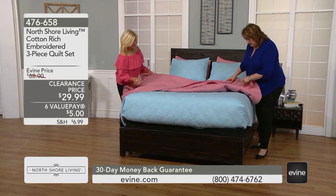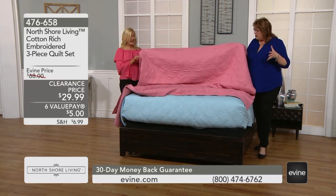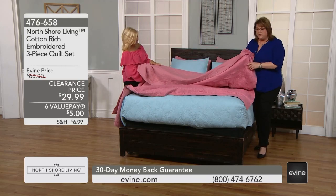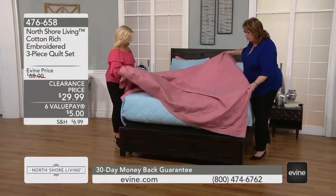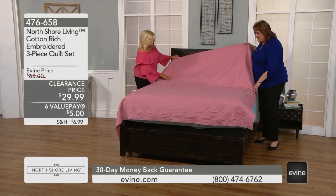So let's open this one up. And then I just want to make sure everyone knows that it's pretty much reversible. It is. So that if you get a little smushy on one side, you're okay, because the other side, you haven't lost all. No, you haven't. You can flip it. So let's open this all the way up so everyone can get a really good feel on the rose side, so that you can kind of see.